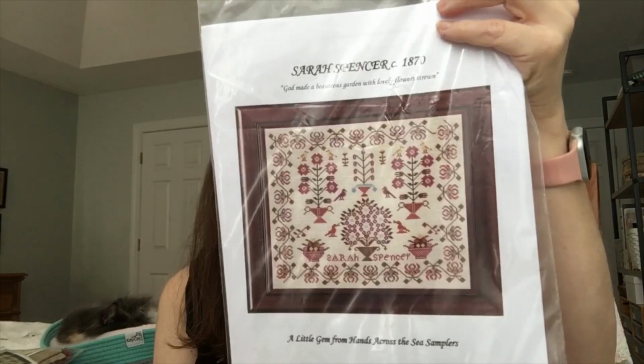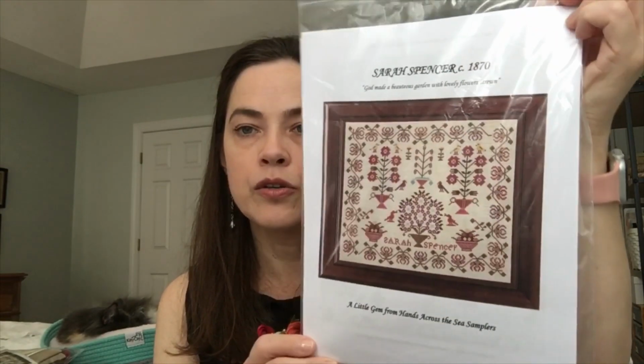So this is Stars Hollow Blend by R&R, 40 count, and Sarah Spencer, that's the little gem by Hands Across the Sea. I downloaded the PDF and printed it out. And then I had a few of these in my stash, and this one is actually a little lighter. It calls for 2636, and this is 2635. I was thinking of just using it because I kind of liked how it looked. I'm trying to get these in rainbow order here. Pretty.